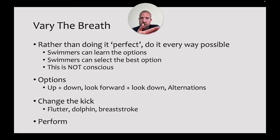2, they can breathe normally. 3, they can breathe with their head up, so they're just swimming and they're not letting their head drop at all. They can also think about looking down when they breathe, and they can think about looking forward when they breathe. Those are the different ways that they can execute a breath. And then by varying those options and then combining those options in different ways, we have an unlimited number of variations and alternations that we can use.